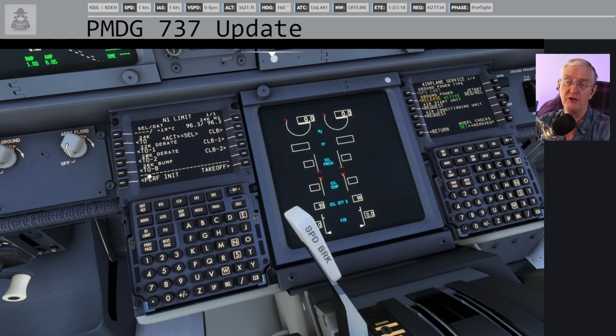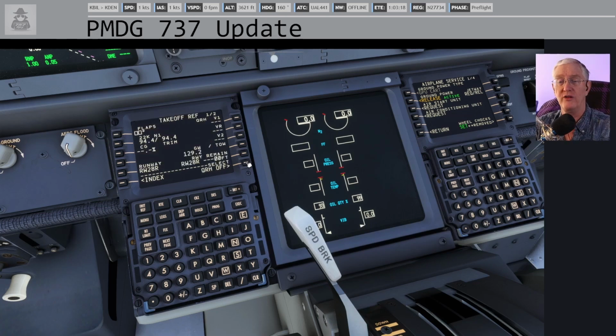Let's do N1 limits. Right now, all I'm doing is a takeoff derate -1 and climb -1, and that's about as good as I've gotten as far as figuring out the best derate. If your runway is longer than 7,000 feet, I'm told the generic rule of thumb on a 737 is flaps 1 for takeoff. Shorter, it's flaps 5. Center of gravity, the best way to get that is just click it. It's going to give you the current one. If it's computed somewhere, I have no idea where it is.